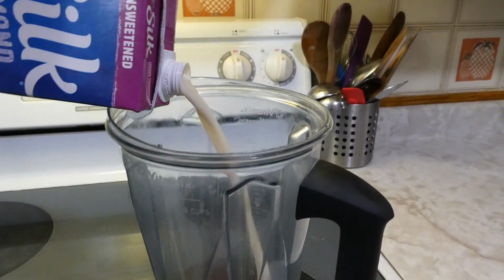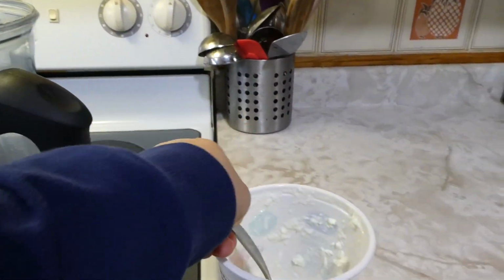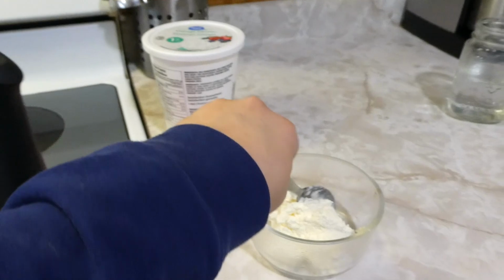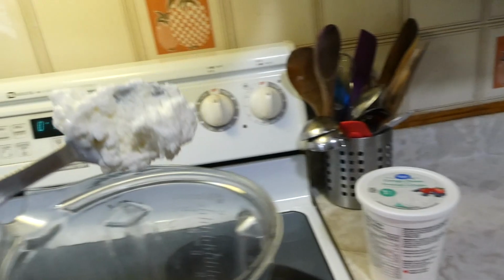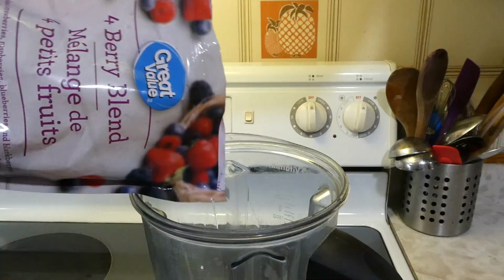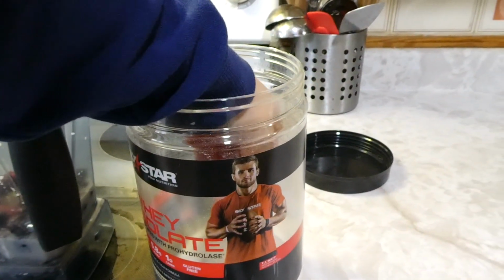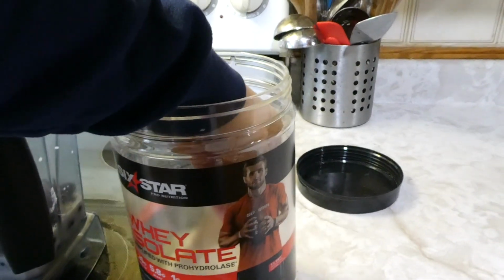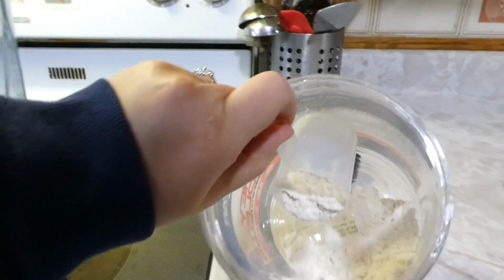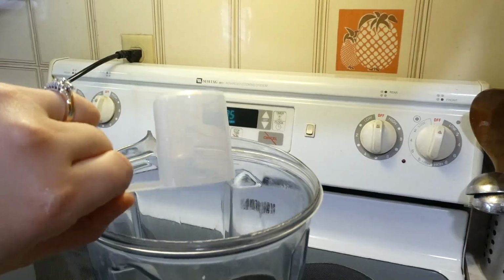This is my breakfast. I've got some almond milk, a couple of spoonfuls of cottage cheese. I've got a little bit of leftover whipped cream here, so I am just gonna put, I don't want too much, a small spoonful of whipped cream, some frozen berries, and then I do about 2/3, I'd say, of a scoopful of this vanilla protein powder. I'm getting so near to the bottom that I think this is a two-handed job. All right, about that amount.